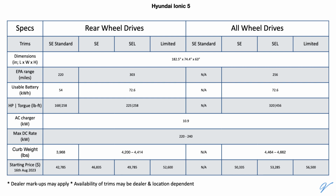The Hyundai Ioniq 5 comes in as many as 8 trims, 4 trims each of the rear wheel and all-wheel drive options. The 4 trims in each of the categories are called SE Standard, SE, SEL and Limited, with each trim offering a rear-wheel drive and an all-wheel drive option. All 8 options have exactly the same dimensions.